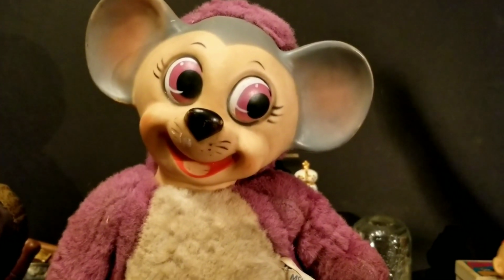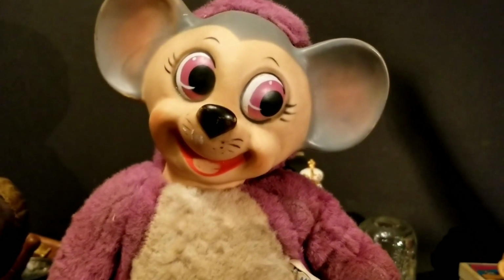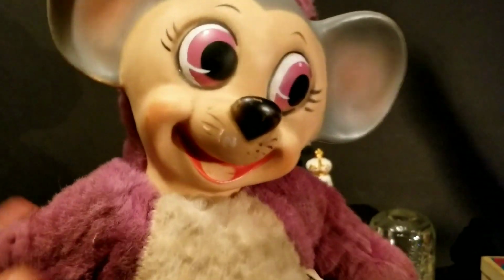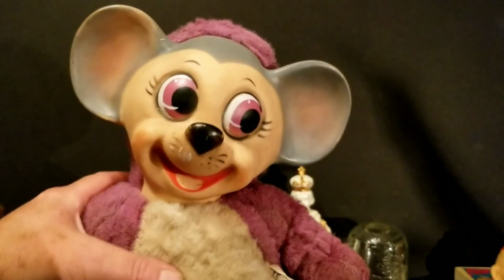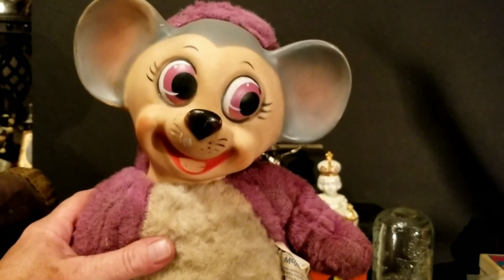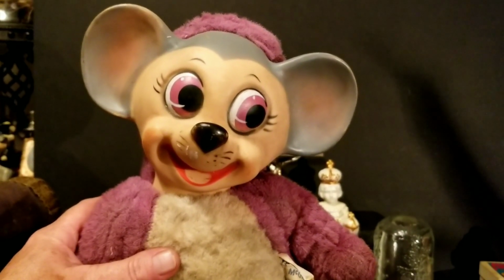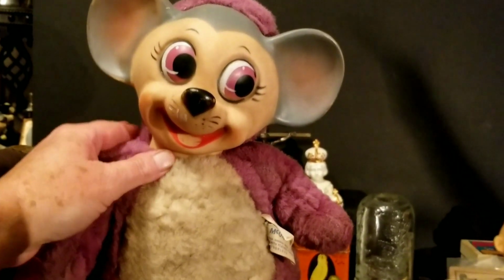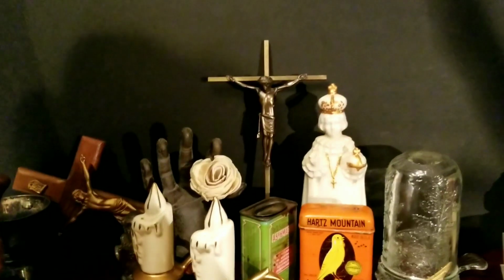I started to walk away because I wasn't going to pay that for it. And he's like, okay, I'll give it to you for $5. And I was like, okay, twist my arm. So I went ahead and got him. You know, it's that hard rubber. The tag says 1959. So I think I got it listed in my shop for like $39.98 or something like that. But that's shipping included, because that's pretty much what these kind of guys go for. Some of them I think are listed more expensive, but I figured that was a good price for him.